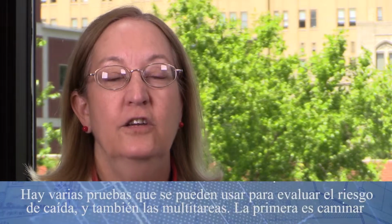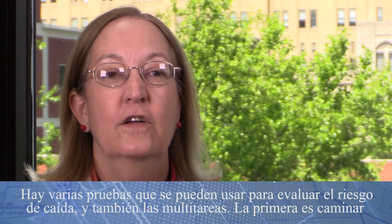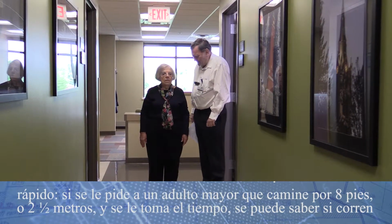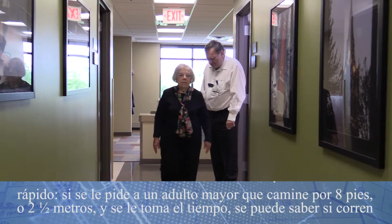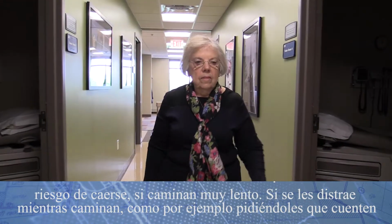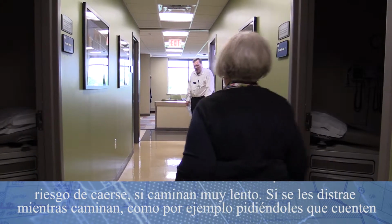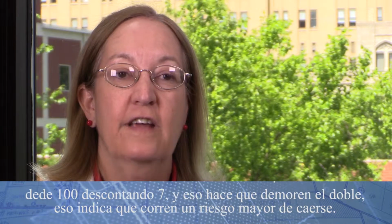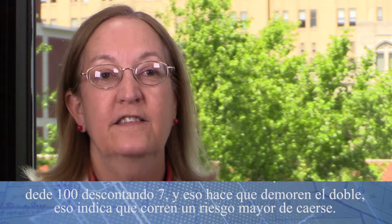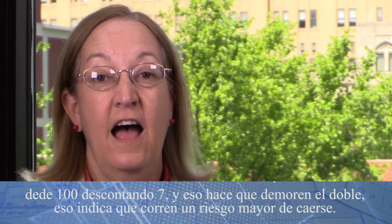There are several tests that you can use to look at fall risk and also to look at dual tasking. The first is walking speed: having an older adult walk about 8 feet and timing that, you can look at whether they walk quickly enough for a normal older adult to see if their risk of falling is increased. If you have them do that with a distraction, such as counting backwards by 7s from 100, and it takes them twice as long, that tells you that older person has an even higher risk for falling.